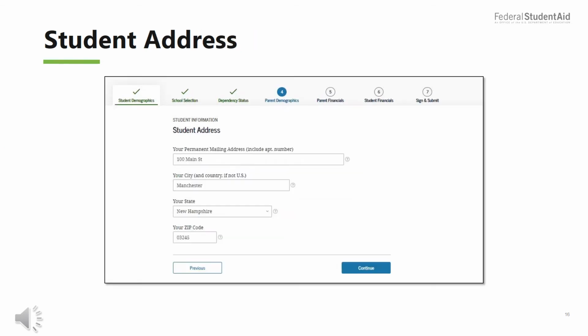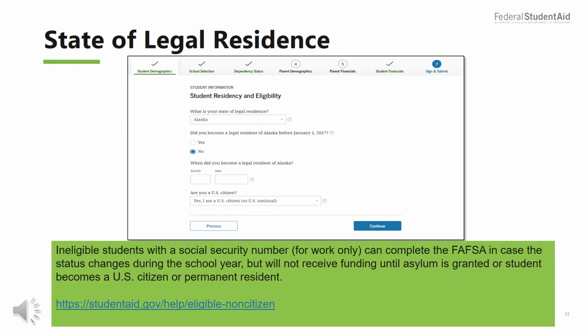Here, the students will enter the address of where they are currently living. Then, the students will choose their state of residency, as well as if they are a U.S. citizen, eligible non-citizen, or ineligible. Eligible non-citizens will include permanent residents, as well as those whose asylum has been granted.